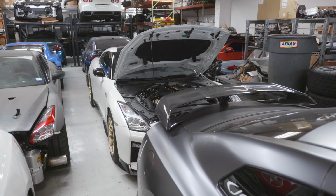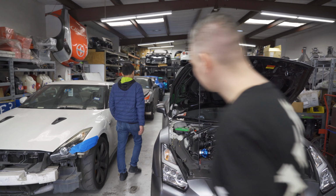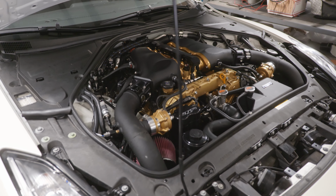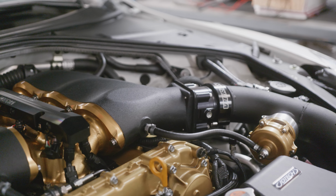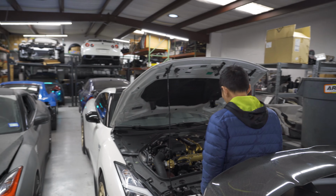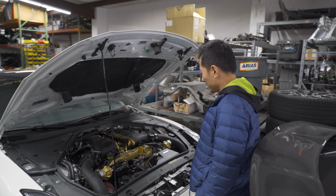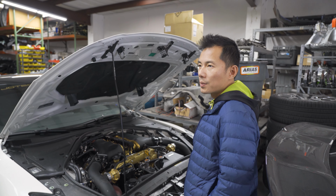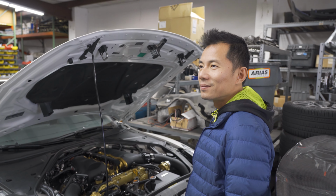Here's a good one. I want to show you guys this one. This is a good street car here. This one belongs to Glenn. I love the color that's on here, gold and white. It's all Vibrant. This one also has the ETS turbo kit. That's a pretty common theme, the turbo kit that we use. You see either ETS or AMS here. Car runs low 8s, street car.